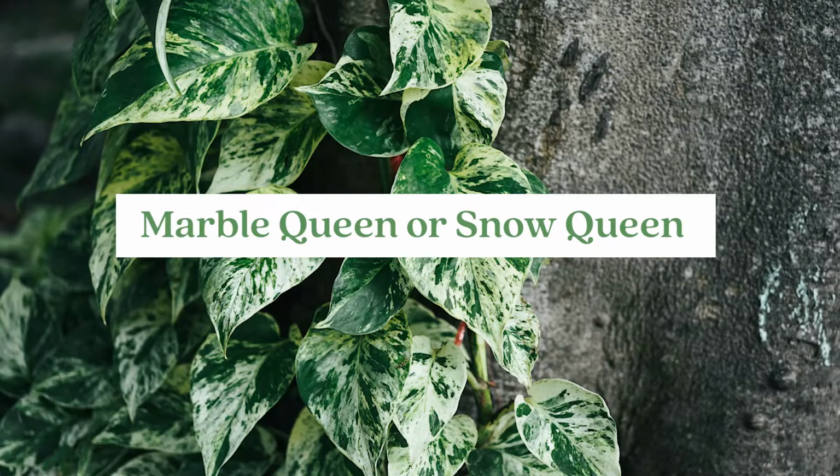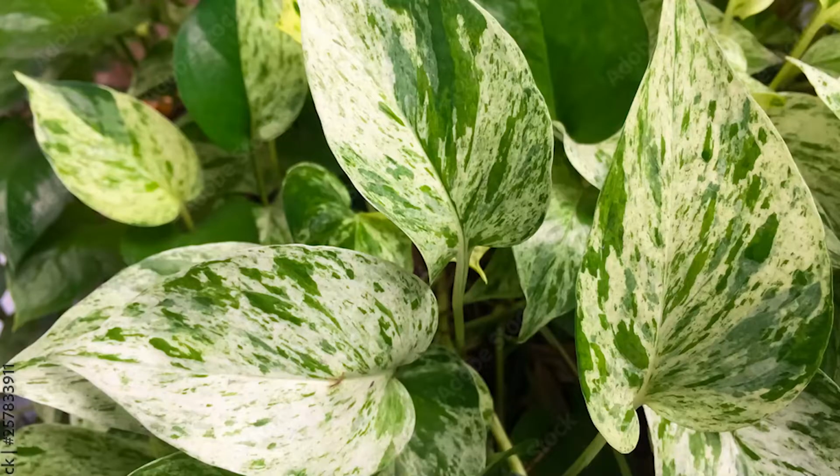So let's go through a couple of them first because they look totally different but are just as easy as a golden pothos. The first one is a marble queen pothos or a snow queen pothos. Now they are somewhat similar but a little bit different. So this is my beautiful marble queen pothos. I absolutely love all the trailing, but you can see that the variegation is completely different than a golden pothos. It has this beautiful creamy white variegation in the leaves.